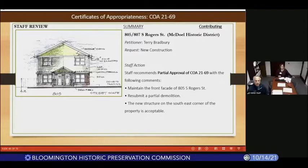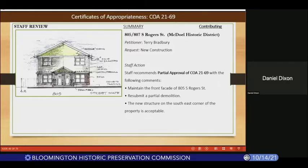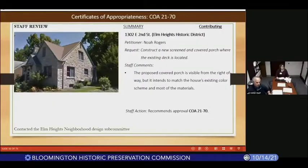Okay, so he wants to pull the third one of these. Can he just do that, or do we need to deny it? What's the process? I think he can withdraw it. Okay, so we'll just consider that COA withdrawn.